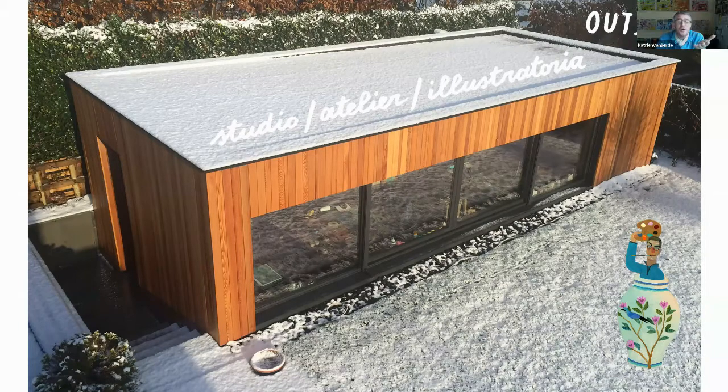But it's not snowing at this moment. I think I took this picture like 2 years ago. It's rarely snowing in Belgium, and if it's snow, it's very easily dirty snow. After 5 minutes, it starts melting again. So I had to take this picture very rapidly. Oh, what a luck.